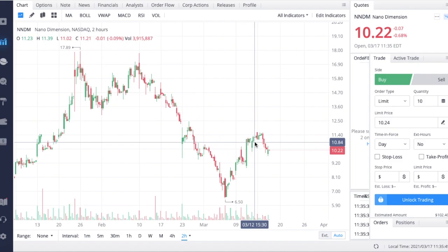They also have a recurring revenue scheme that they are getting into, and it's basically the ink that they are providing to their customers in order to operate the Dragonfly LDM. So Nano Dimension, in my opinion, is going to be a 5 to 10 year long-term play. Now, a lot of these hyper growth stocks are a long-term play.